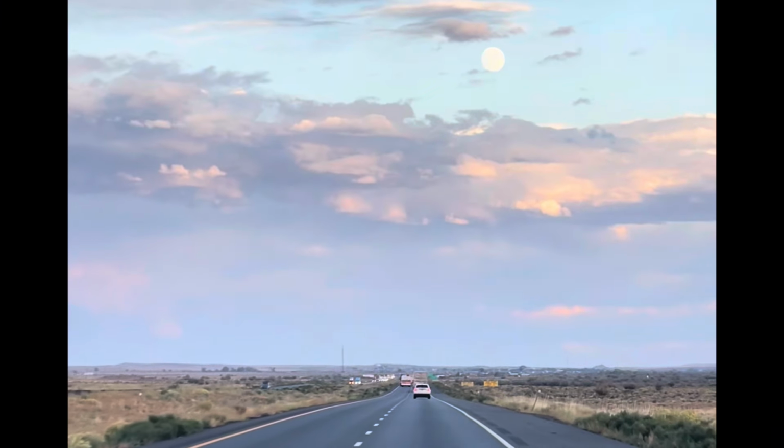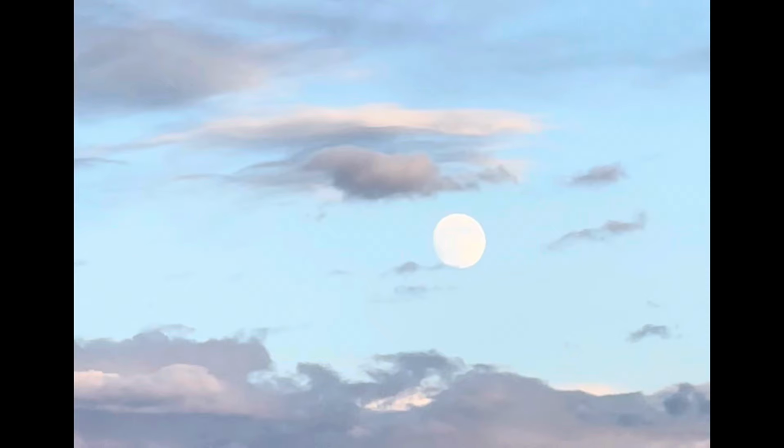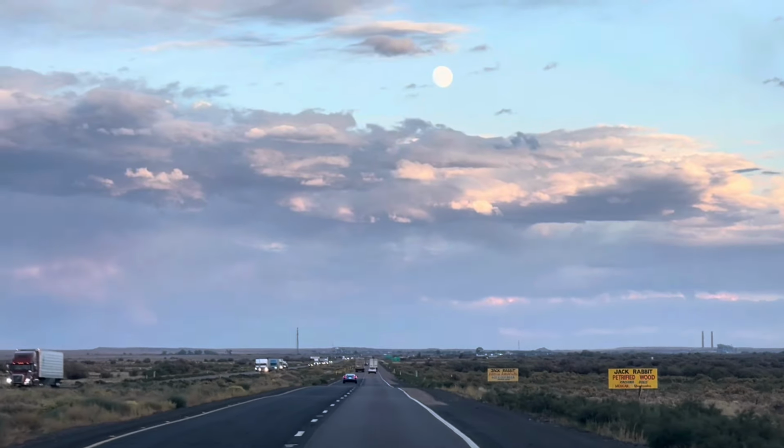That moon is huge. I never remember the moon being that big. Anyone else remember the moon ever being that big? No, me neither. It's massive.